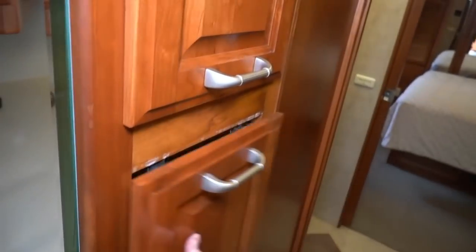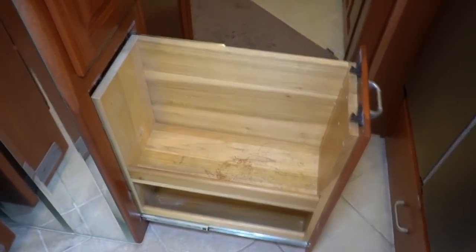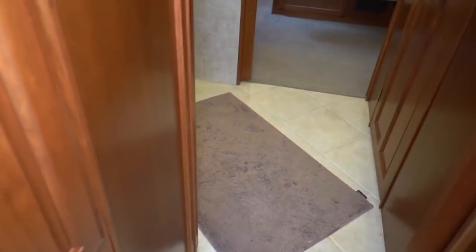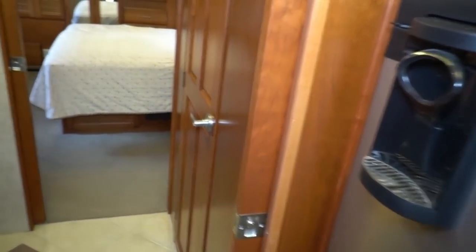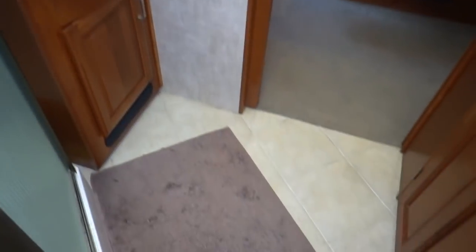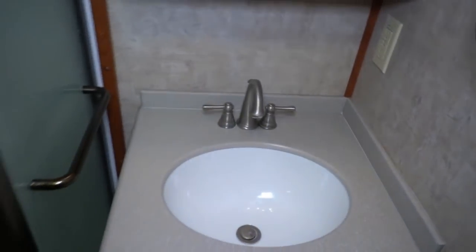Pantry system, kind of hidden, but really handy once you see where it's at. And here on the bottom is another one. Solid sliding door for privacy going into the bedroom and bathroom area. Again, guys, this floor is also heated. Heated tile floor in the galley and the bathroom.